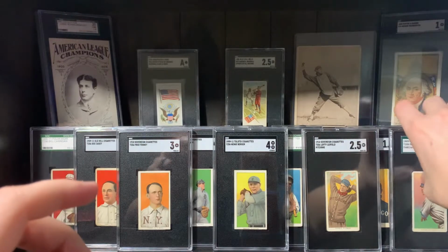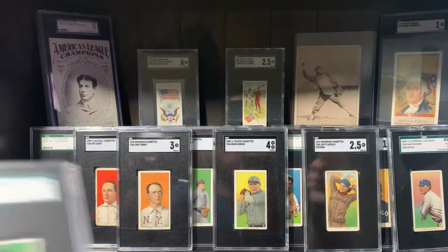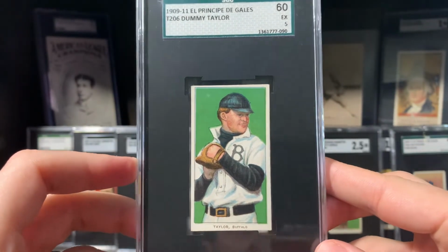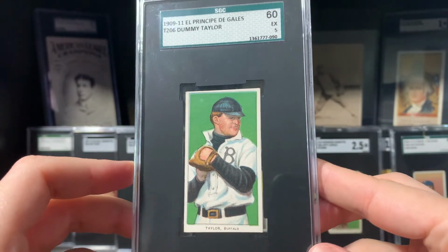And then the last one I got is also an EPDG, and I bought this literally 2 years ago, and I've just never shown it off. It's been on my desk forever. So I bought this before the craze, obviously. This may have been an early 2020 buy, maybe even late 2019. So it may have been on my desk for 3 years, but this is Dummy Taylor.